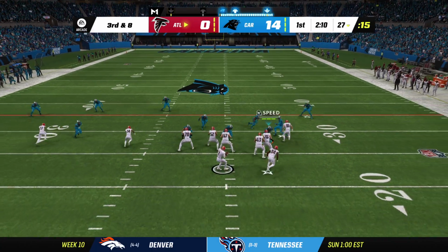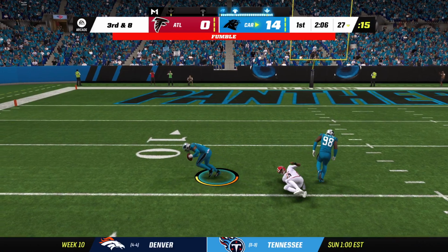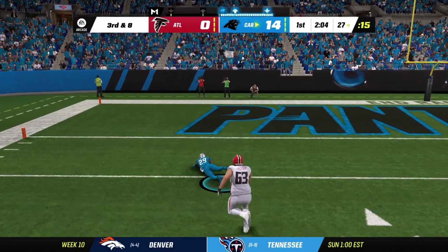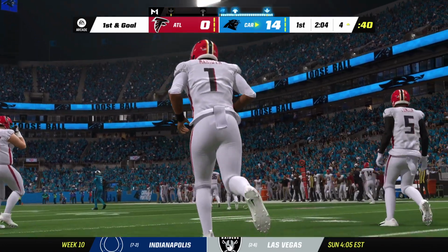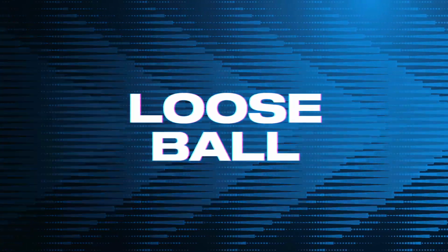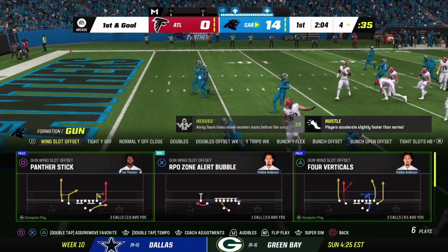On 3rd down, Mariota. Nowhere to go here. He lost the football, and it's picked up by the Panthers. And he will bring it back to the 4-yard line. This defense, Charles, very opportunistic here early. A second fumble recovery in this first quarter of play.